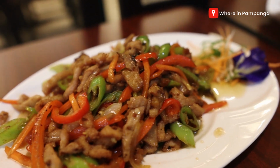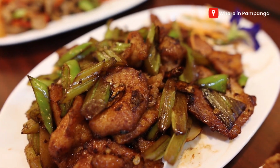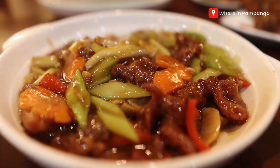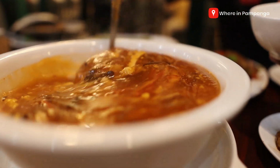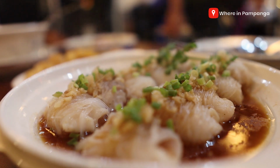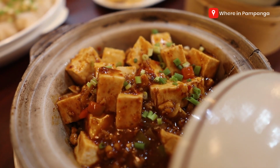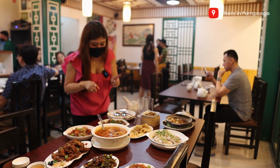Sichuan pork with bell pepper, Sichuan kung pao chicken, salt and pepper spare ribs, beef oyster, hot and sour soup, fish fillet with sotanghon, wrapped in sotanghon, chicken chop, and then mapo tofu, soy wontons, and 3-cup chicken.